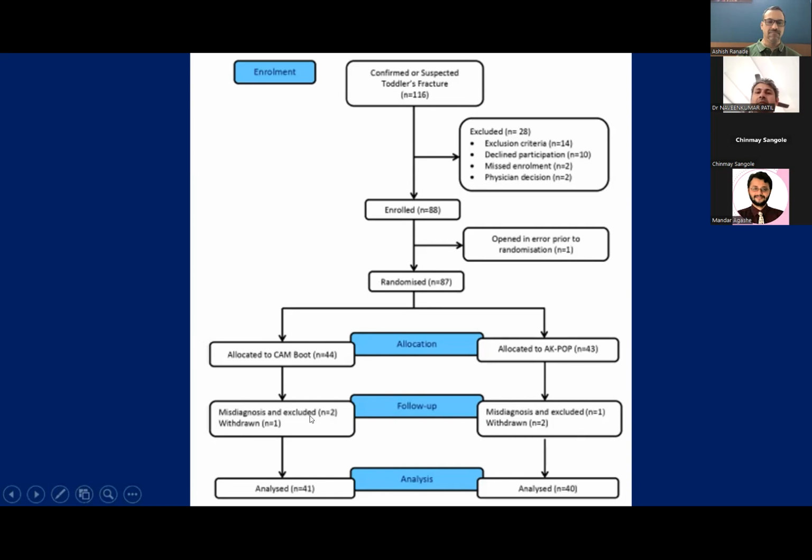Again, there were a few misdiagnoses which were seen at the 1 week follow-up. So these were excluded from both the CAM boots and the above knee POP groups. And finally, the analysis was based on 41 patients with CAM boots and 40 patients with above knee POPs.